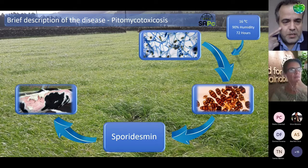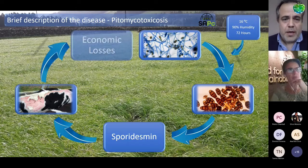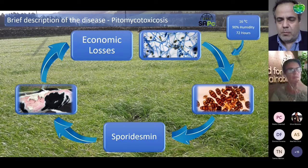So this is what the skin of the cow looks like. So there is, again, also the well-being of the animal at stake here. So this is also a major concern. This will, of course, result in economic losses, and this is a problem for society.